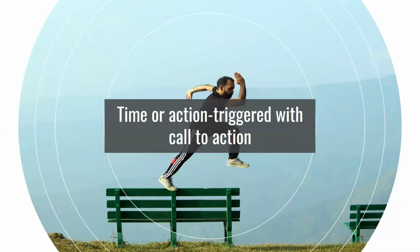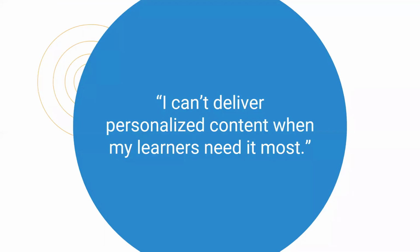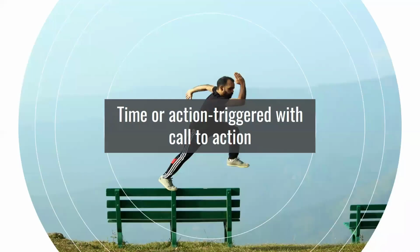So going back to our learners, isn't that what we want? We want to engage them, right? We want them to do something. So again, it kind of goes back to that personalized content piece, and our challenge often is that we can't send out that personalized content when the learner needs it most, right? So it's that just-in-time delivery. And this is, again, where these campaigns come in really handy. So again, they're time or action triggered.